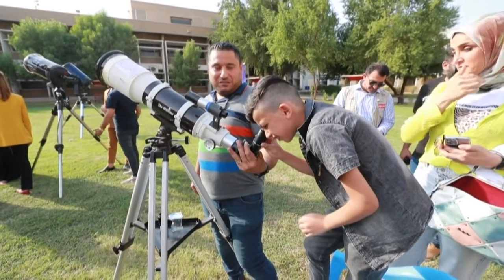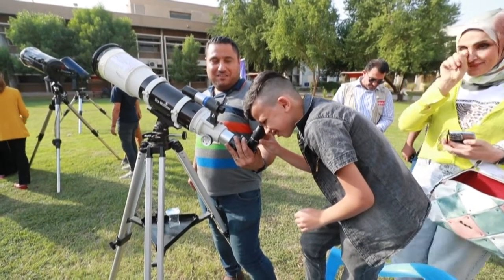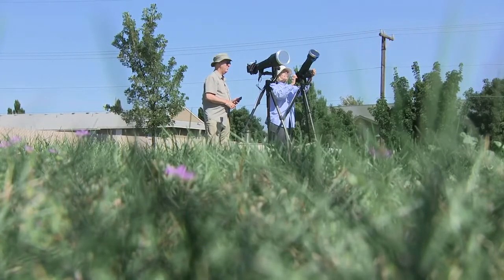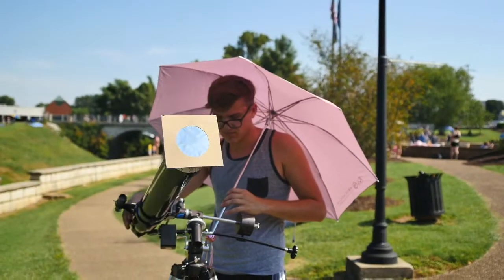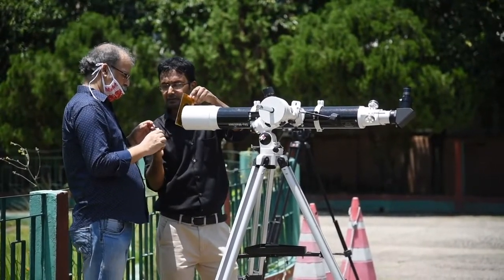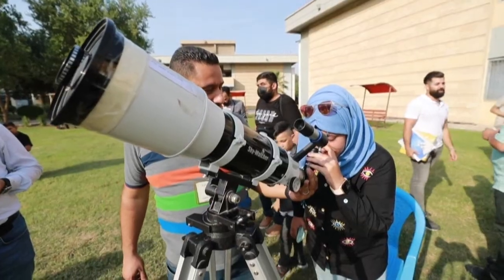Just the same as eclipse glasses, you should only buy solar filters from a reputable supplier and check them carefully for scratches and tears before fitting to your telescope. Make sure the telescope is pointing away from the sun before attaching the filter, and check the filter fits over the entire aperture with no light leaking around the edges.